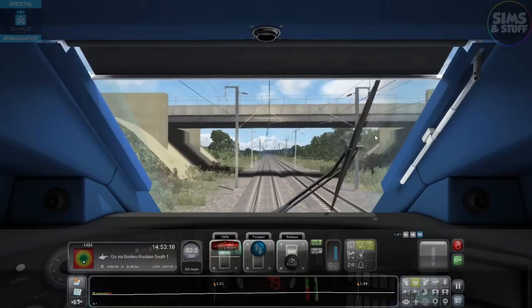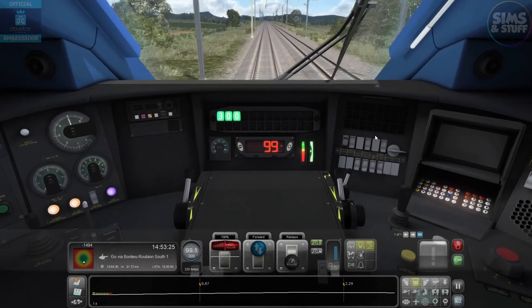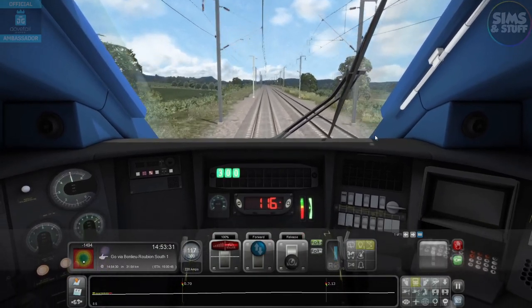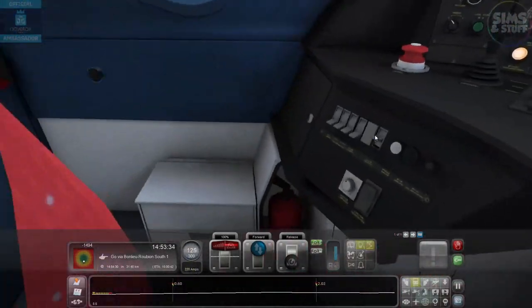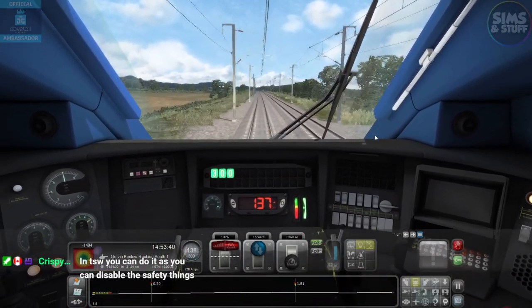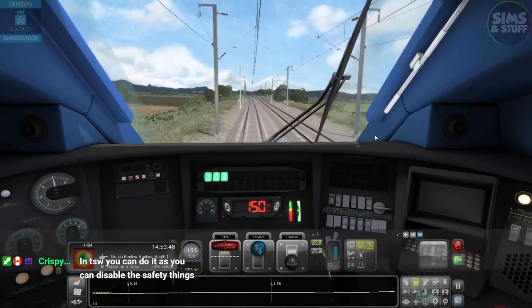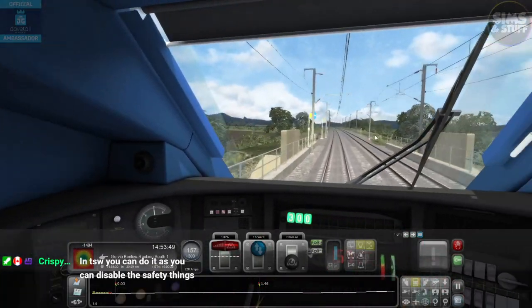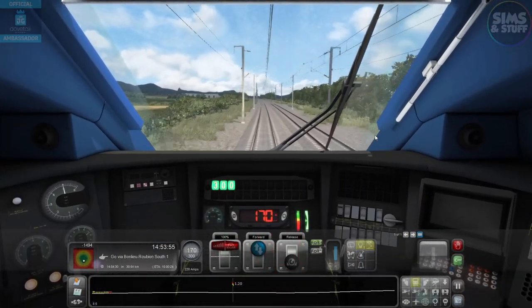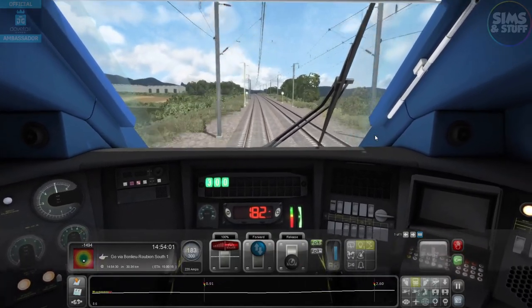What's that? Four people maximum in the cab. Okay. Oh, reset track IR, thank you. Are there seats for four? No. There's seats for one. So standing room only. Right, back to 300. Avanti.